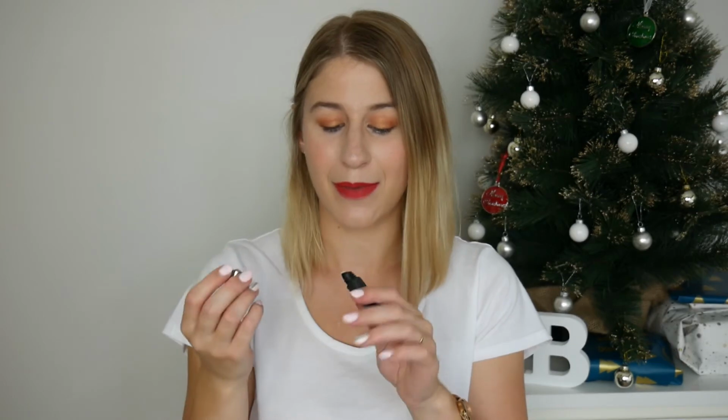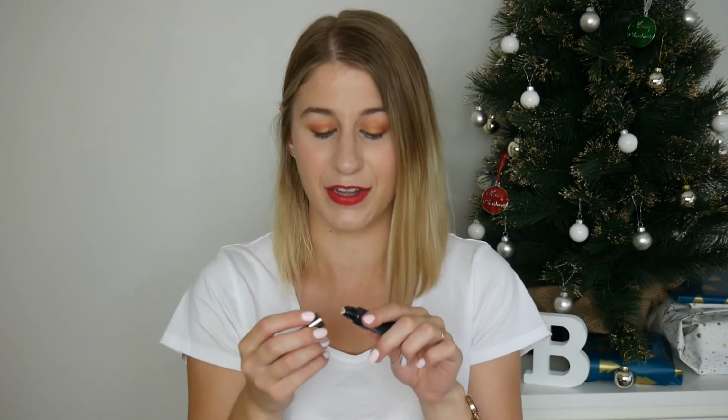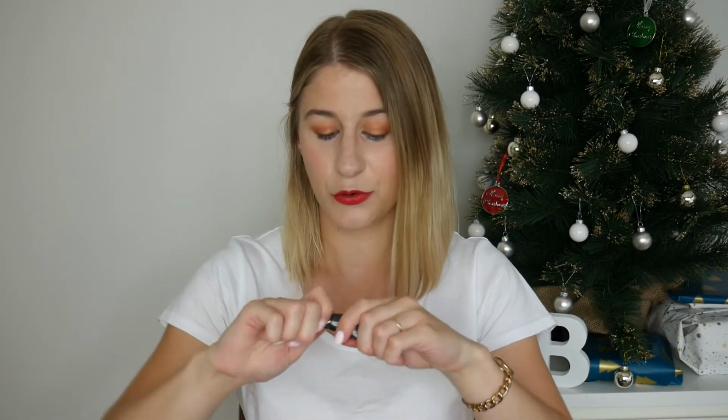I also used up this, which is the Lorac Behind the Scenes eyeshadow primer, I think it's called. It's completely rubbed off now. Melody will try and tell you that I haven't actually finished this because she came over and squeezed it really hard and some more product shot out. But when I'm doing my makeup, I'm not going to sit there for 5 minutes squeezing this silly little tube trying to get the last bits of product out. So in my opinion, it's gone.